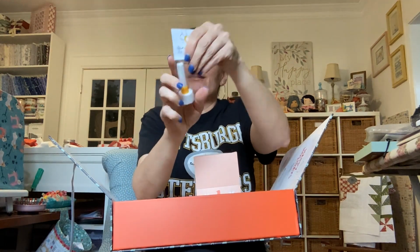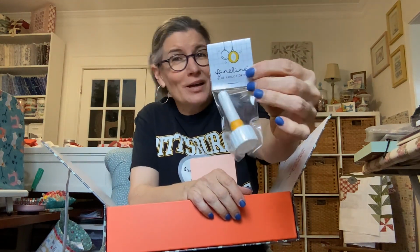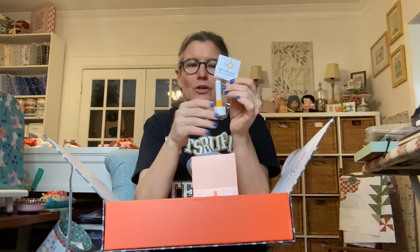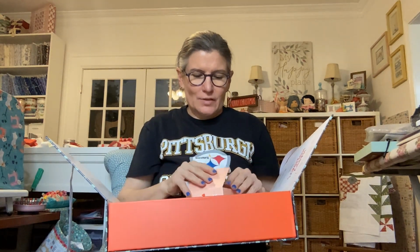Ooh, okay, so this is a little fine line glue applicator tip, but I think I might have just ordered one of these a while ago, but they are awesome to have. So you can put them on other glue bottles and it makes it come out in a real fine line of glue. So that's cool.